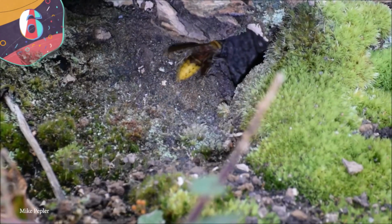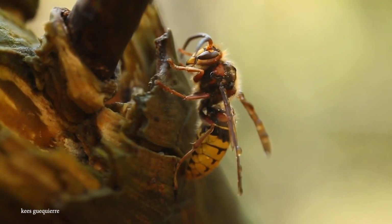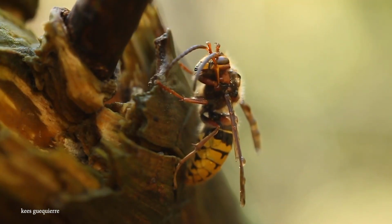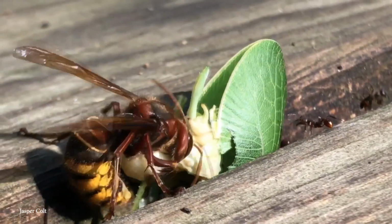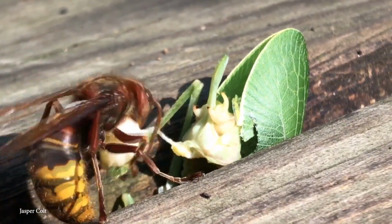Number 6. European hornet woodland nest. European hornets are, as the name would suggest, native to regions across Europe and can also be found across America after they were accidentally introduced by settlers in the 19th century. Growing to between 1 and 1.5 inches or about 2.5 to 3.6 centimeters long, they're a highly aggressive species that will attack at the first sign of trouble.